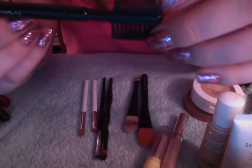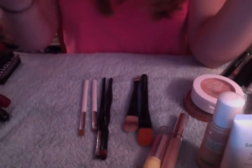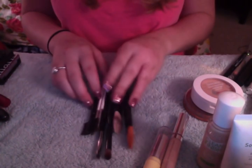This, I forgot. This is for eyelashes. So you comb them, and then this is for your eyebrow, and you brush them. Bring that with me. So, these ones, taking them off.